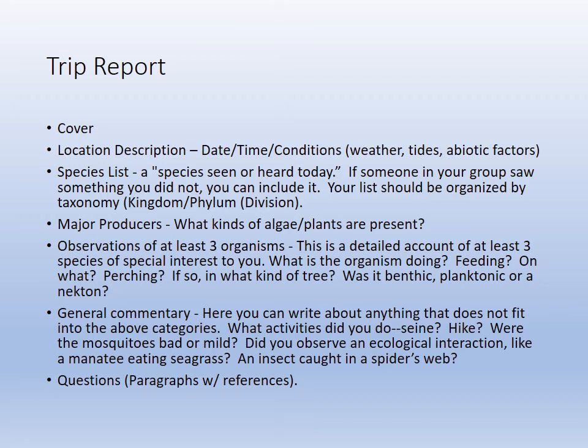Name the producers. Obviously, you can put a star next to it and write producer on your list, because all the plants and algae you find would be producers. Observation of 3 organisms. So make sure you see 3 organisms, observe what they're doing. Birds hunting, the osprey, soaring over, looking for food, an example, or pelicans diving, things like that. Some general commentary about your trip.